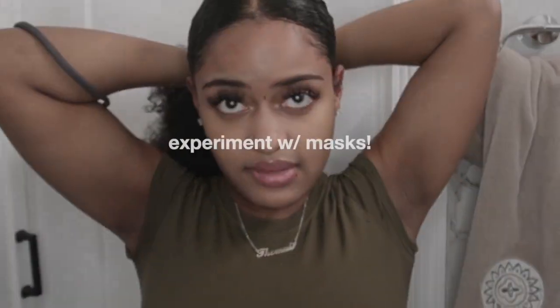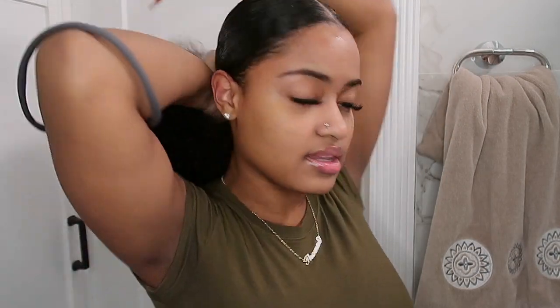I lost count. But yeah, whatever number this is, trust and believe that when you first start your curly hair journey, you do not know your hair at all. You don't know what your hair's porosity is, or if your hair is protein sensitive or anything like that, because your hair is damaged, so you can't see the natural state of your hair yet, which is why you need to experiment and see what works for you.